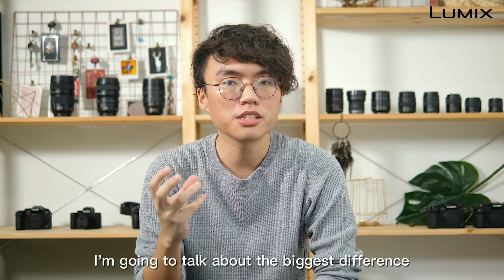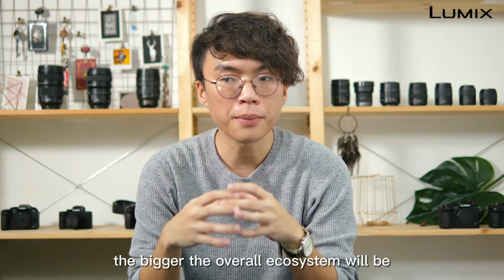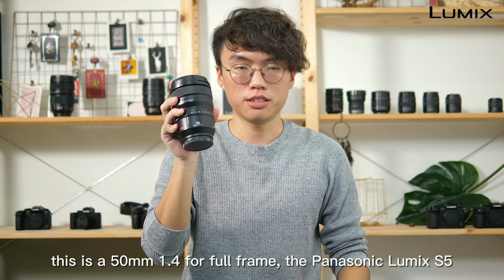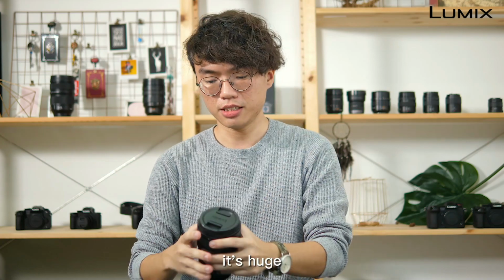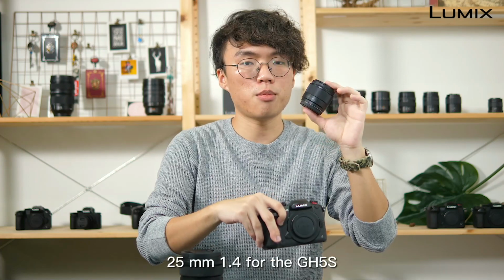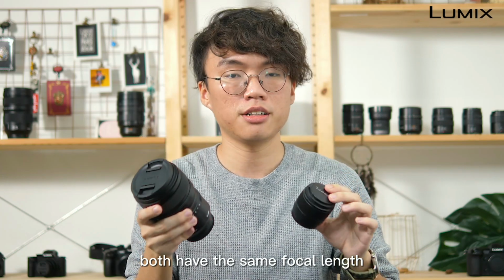I'm going to talk about the biggest difference between a full frame and a micro four third. That is, the bigger the sensor, the bigger the overall ecosystem will be. This is a 50mm 1.4 for full frame, the Panasonic Lumix S5. It's huge. And this is a 25mm 1.4, equivalent to a 50mm focal length, for the GH5S. This is the difference between them in terms of size. Both have the same focal length, same aperture.